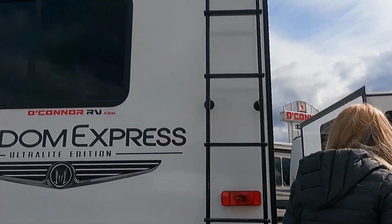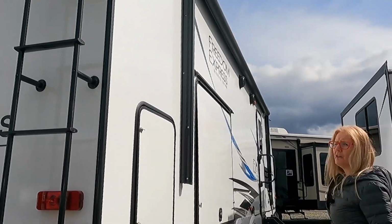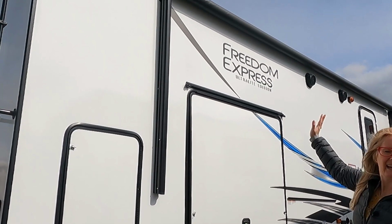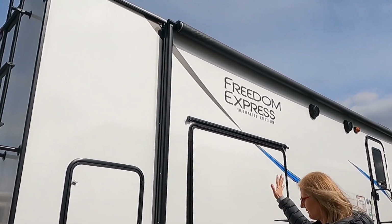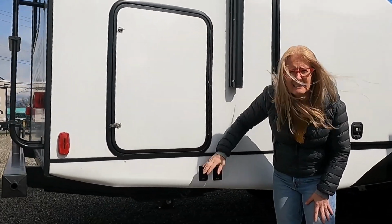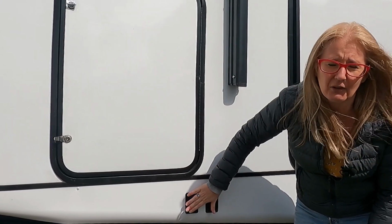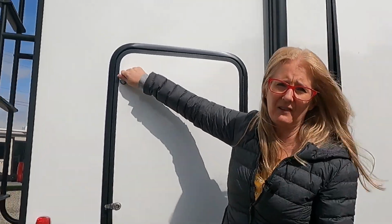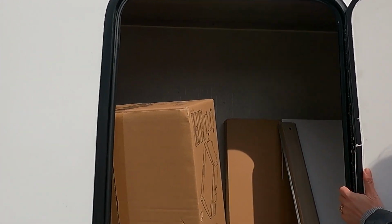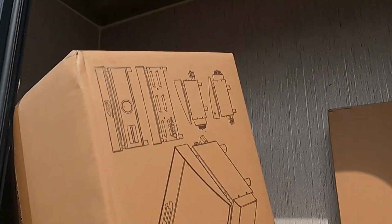Then come around to this side and see what we can see. Huge awning, and that's going to have LED lighting in it and be electric, so that's nice. This was the thing that I wanted to show you. Indeed, the stabilizer jacks are electric, and these are the buttons for that, so that's good to know, and it's a nice feature to have. Oh, more storage, and it's taller storage too. And these come with a griddle, and I'll show you where that goes.